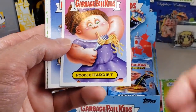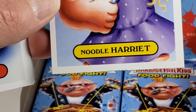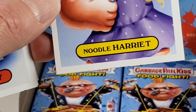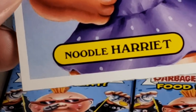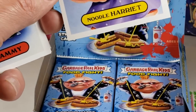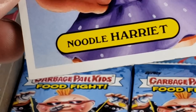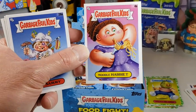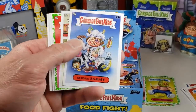Noodle Harriet. And guys, I can see some problems with this cut again. Just like on some of the older cuts in the last series, the GPK 35th, Garbage Pail Kids 35th, we have some bad cuts. So Tops is getting a little lazy over there. I don't know. That's just ripping them apart there, it looks like. So not very good cuts. But that's alright. Still a cool card, and that's going to be the one from the box. Box artwork there.